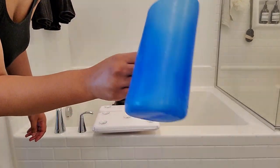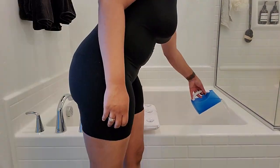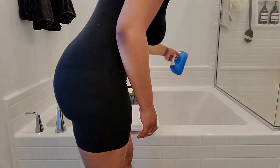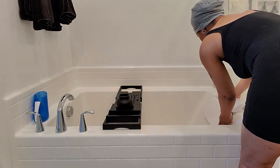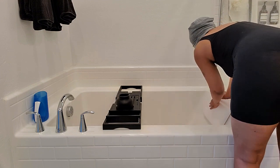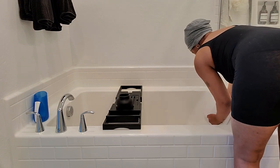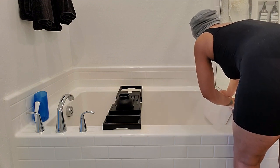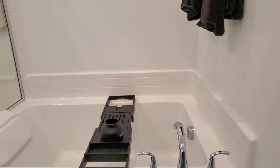And then I just have my son's little scoopy thing because I don't have nothing else to scoop water with right now. Suction to the back. All right. Are you suctioning? There. Guess who's taking a bath tonight? Me.